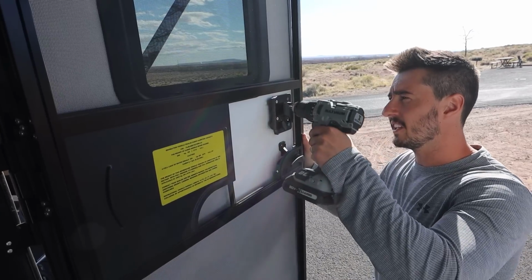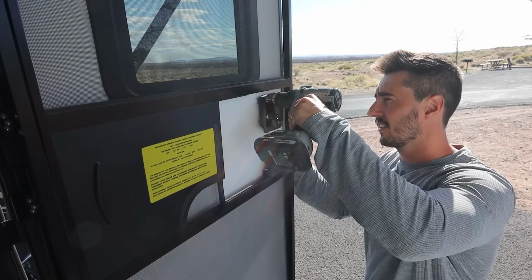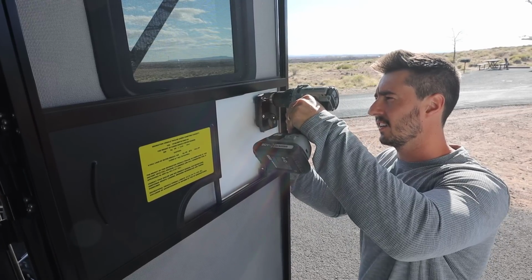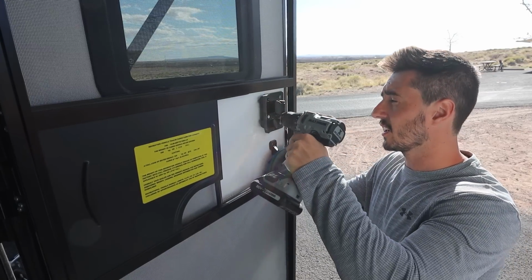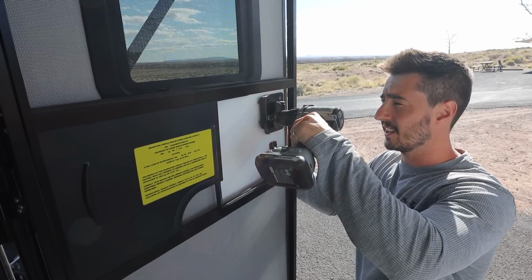So this should be really easy here, just 4 little screws. It says it's a 10-minute job on the box. We'll just back it out here. One thing I noticed is that it didn't come with any real sealant. It's just gonna suck onto the door when it screws through like this.